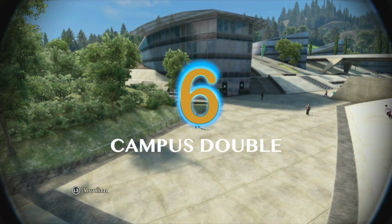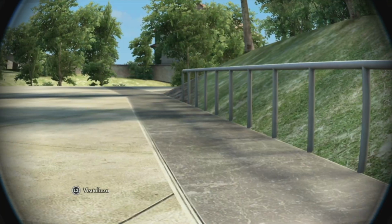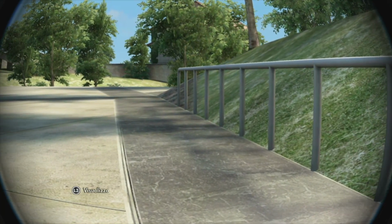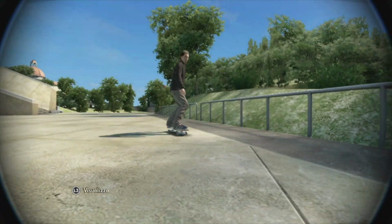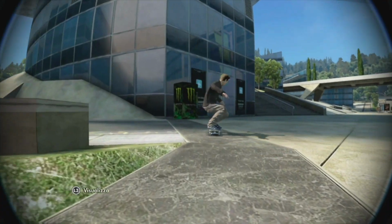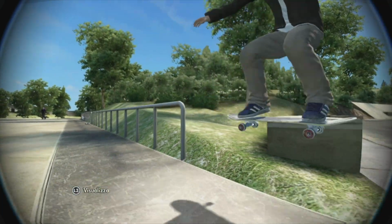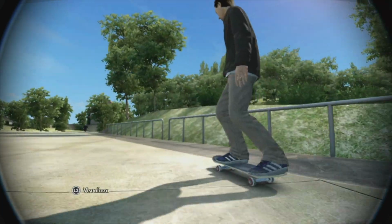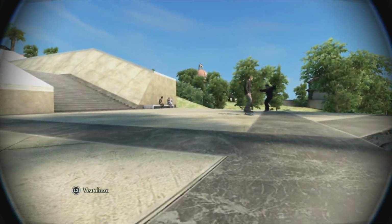Number 6, the Campus Double. So these long flat bars are incredible. The perfect height. They are separated from each other by a little gap in the middle, and you can pass from one flat bar to another with different grinds. I think satisfying-wise it is one of the best in the game.